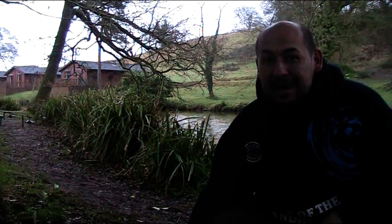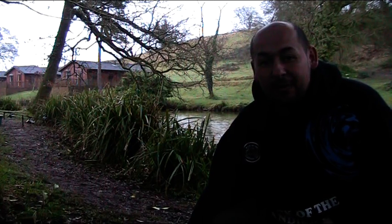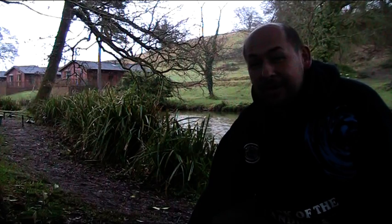Right, the rain's just starting to come down quite heavy now. We've got to nip out for a little bit in an hour or so, so I'm probably going to knock it on the head for now.